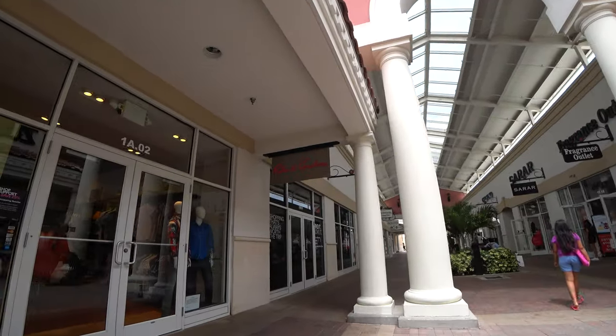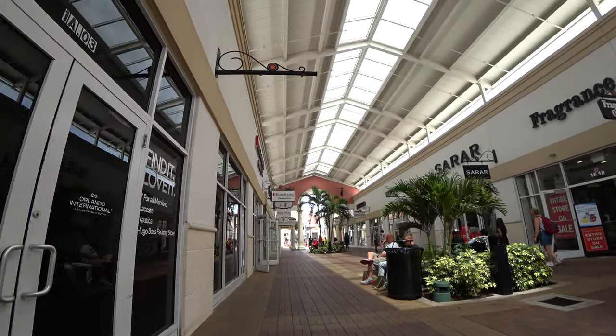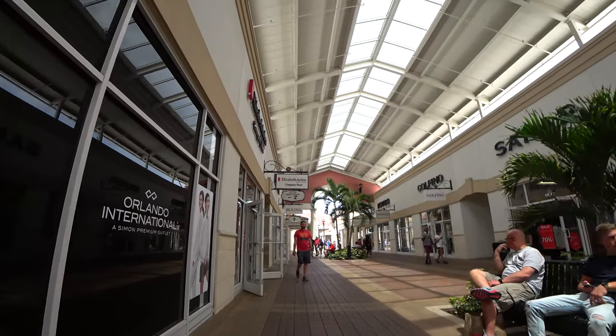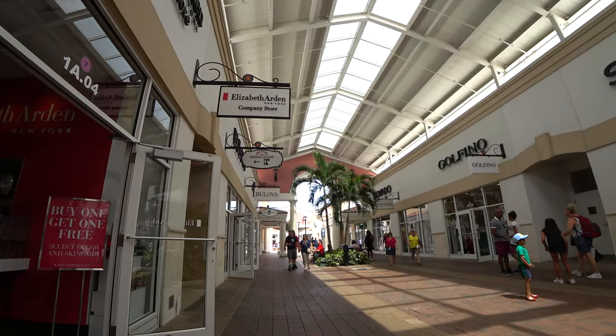This tourist trap opened sometime around 2005, has around 180 stores and nearly 800,000 square feet of total retail space. It is the largest outlet shopping mall in Florida, welcoming more than 17 million visitors every year.